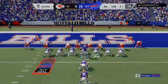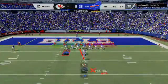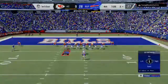Hey, we got to get this stop here, D. Switch. Pass. Check. Regular.